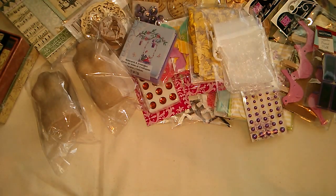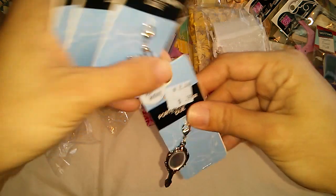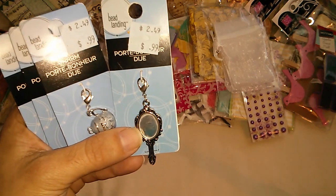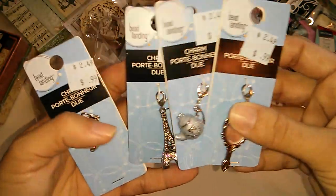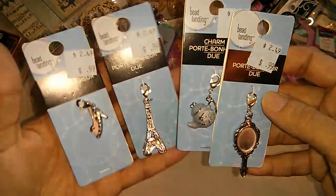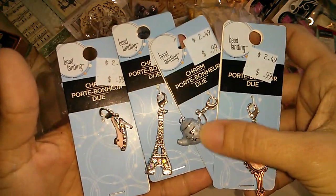And then these cute charms were 99 cents. They should give me the 40% coupon on this one too. I don't know, but I didn't argue. So these were 99 cents. Isn't that cute? I love the teapot.